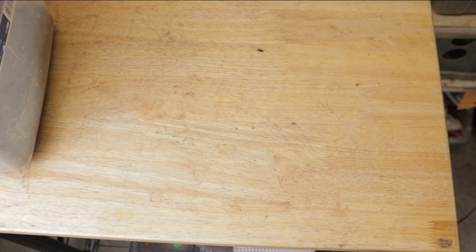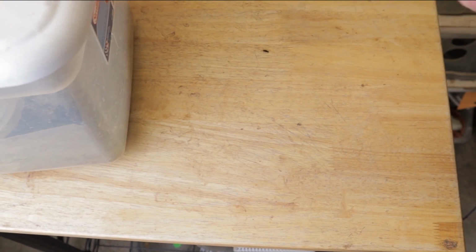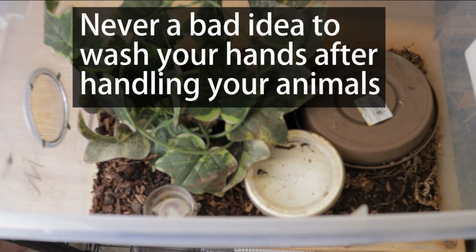As we bring in this male, you'll see that it's a little bit bigger, so we'll have to wait a while before we introduce the male to the females. As we pull in the male, I want to make a real key point here: after we handle these animals, we'll certainly wash our hands before we handle any other animals in the facility.